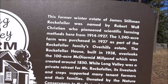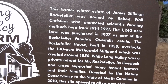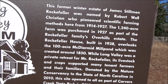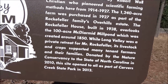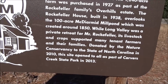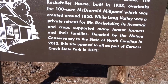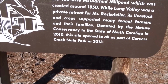This former winter estate of James Stillman Rockefeller was named by Robert Wall Christian, who pioneered scientific farming methods here from 1914 to 1927. The 1,240-acre farm was purchased in 1927 as part of the Rockefeller family's Overhills estate. The Rockefeller House, built in 1938, overlooks the 100-acre McDiarmid Mill Pond, which was created around 1850 while Long Valley was a private retreat for Mr. Rockefeller. Its livestock and crops supported many tenants, farmers, and their families. Donated by the Nature Conservancy to the state of North Carolina in 2010, this site opened to all parts of Carver's Creek State Park in 2013. Cool.